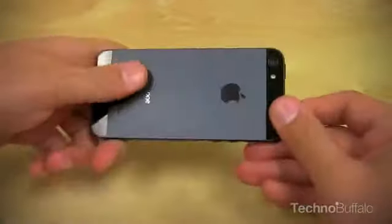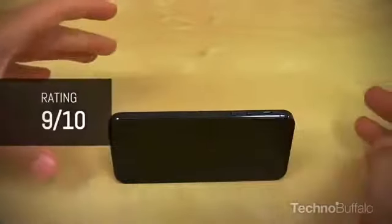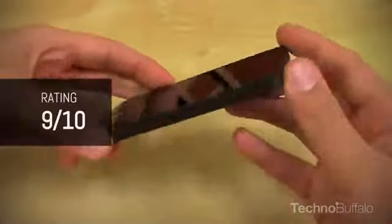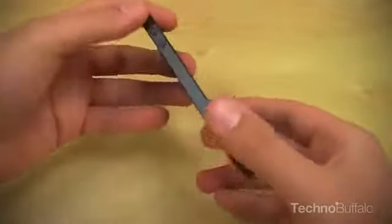So what does this get on the TechnoBuffalo scale? 1 to 10, this phone gets a very solid 9. Points deducted for software, no voice and data over the CDMA networks, and lack of NFC. If you're in the market for a smartphone, this is going to be a great choice and it'll do a wonderful job keeping you company for the next 2 years.